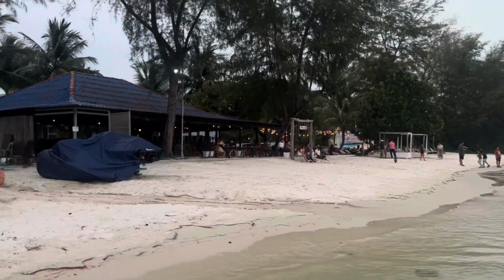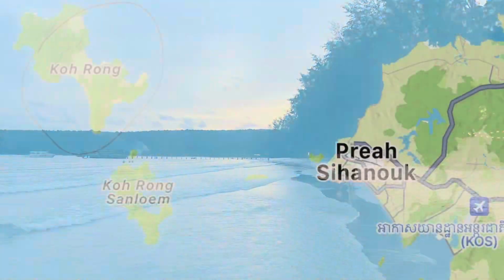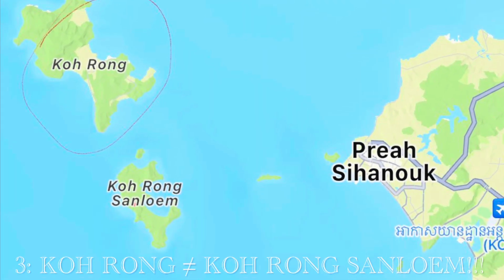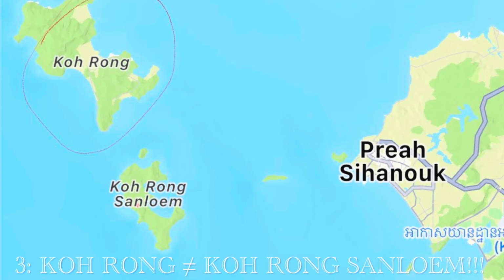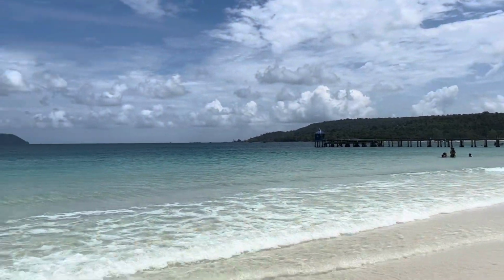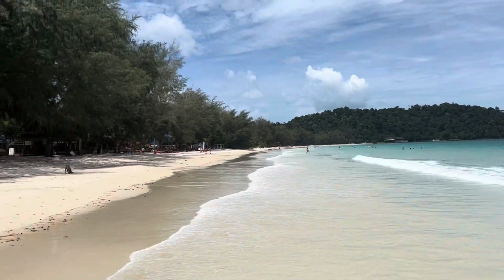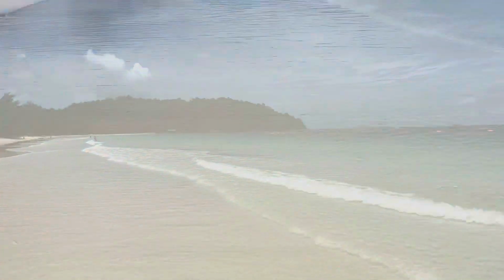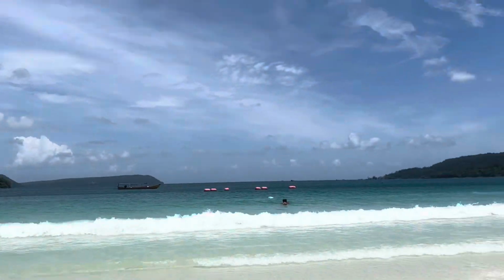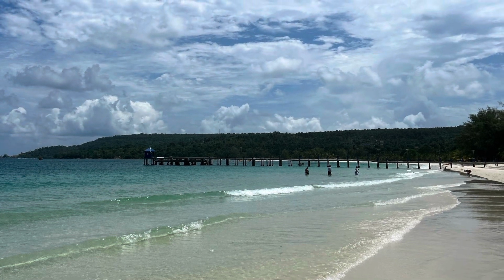Now, moving on to the third thing that you need to know before you come to visit Koh Rong, a bit of a trivial one. You need to know that Koh Rong is not the same as Koh Rong San Loem. So this means that if you are intending to go to Koh Rong San Loem, when you book your accommodation or when you book your ferry tickets, you need to make sure you can see that word San Loem, otherwise you're going to be going to the wrong island. Now, I did not go to Koh Rong San Loem, but from what I've read online, Koh Rong San Loem is a lot more peaceful, perhaps more naturally beautiful, better for couples perhaps.